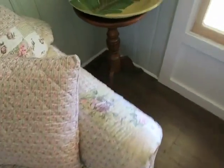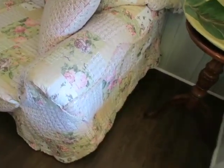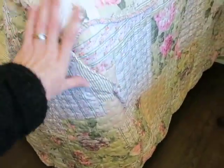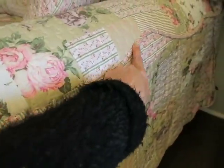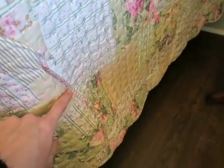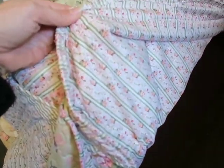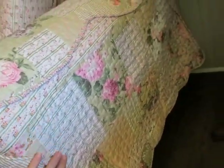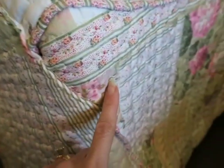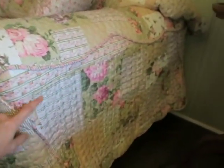But what I did with the quilt, you can see I laid it on the couch and I just folded around the edge. And this part right here, you can see it's got piping all the way down. That is the end of the quilt. So what I did is I took the pillow shams, and you can tell I turned it inside out. I put the pillow shams on the side of the couch, and then I just hand stitched the comforter to the pillow shams to fill in the side of the couch for my comforter.